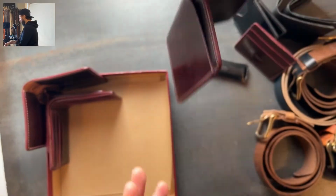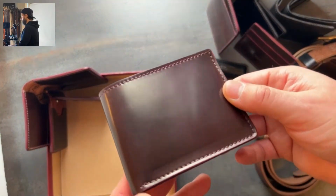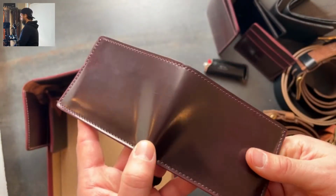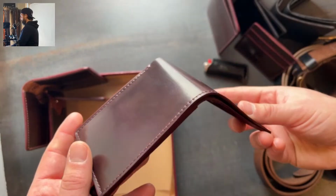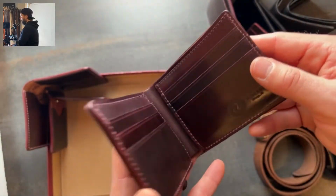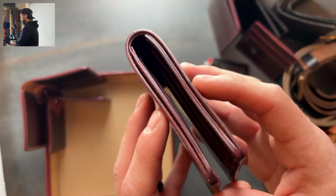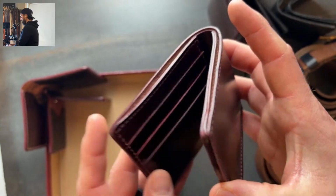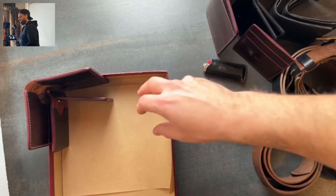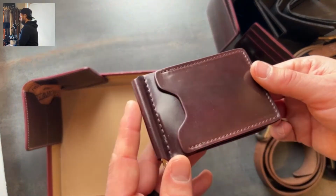So we got a Fat Herbie. In addition to that Frank, we have another special wallet here. These are magical for me to see because it's rare to be able to make them. This is a 100% color number 8 shell Cordovan Johnny the Fox. We have the color 8 hand stained edges, color 8 shell Cordovan on the interior. And that's where it gets special because all those layers of leather are super tough to get the correct thickness on the Cordovan. So we have to be extra patient and select and sort through. It takes a long time to be able to make those just to get the leather.